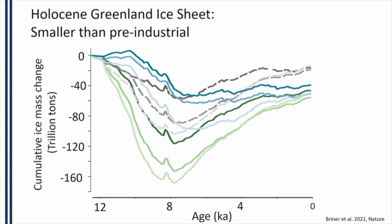Greenland ice sheet, similar story. This is a modeling study from a couple years ago. Time is moving from 12,000 years ago at left to 0 at right, and we're looking at cumulative mass change. From the beginning of the Holocene to now, this study is placing, for most of these simulations, the smallest Greenland at about 8,000 years ago, maybe for some of them closer to 4,000. The field evidence supports this. We think Greenland was smaller and then regrew.